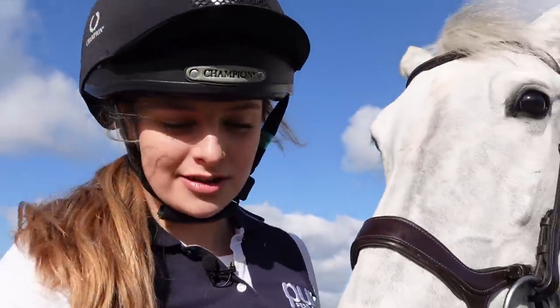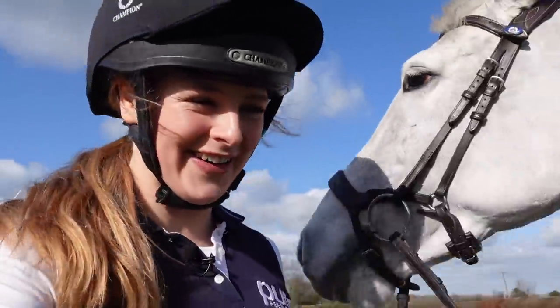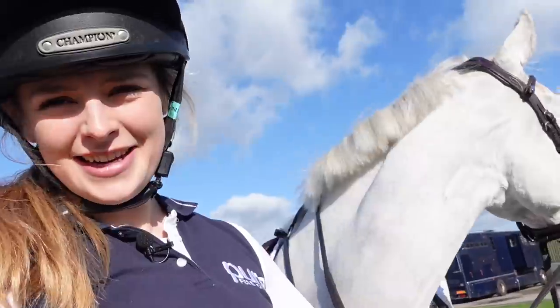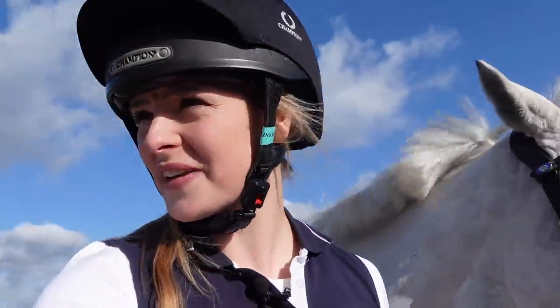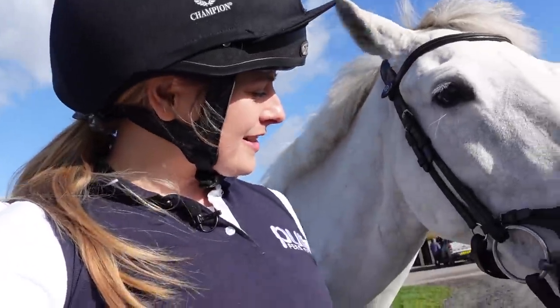But yeah, very chuffed with how Dee Dee went. Lots and lots to work on and a different way of riding, but she felt so much better. So yeah, really pleased. Just a bit more nervous for Jammy, to be honest, because the lines are quite hard and there's lots of skinnies. And we haven't actually practiced that many skinny things, but we will see.